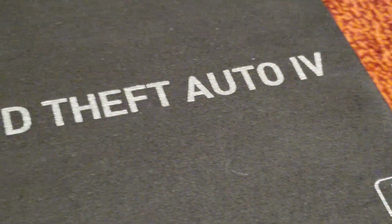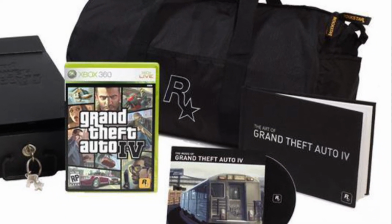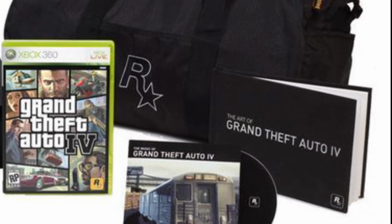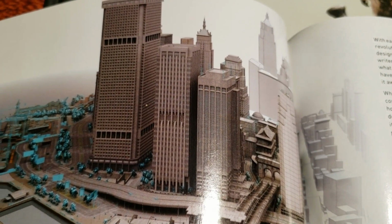Meanwhile, fans of GTA got The Art of Grand Theft Auto 4, which came out with the game's special edition back when it was released in 2008. And while it's not a bad book at all, to be perfectly honest, it's kinda short for a book about GTA 4's concept art and development.